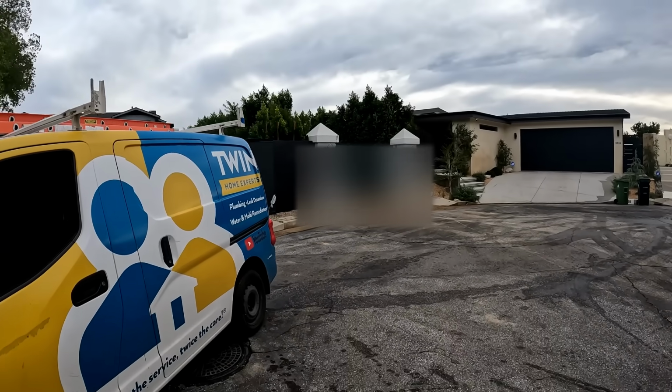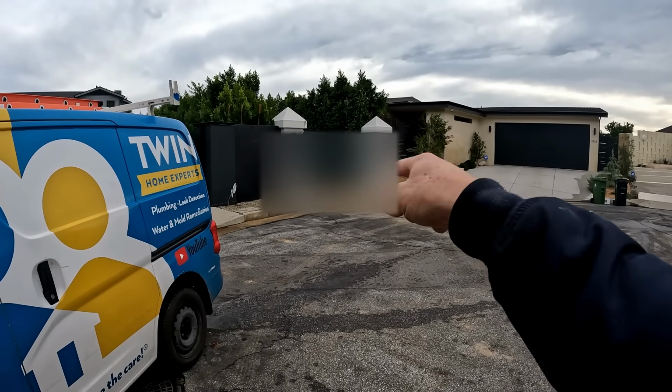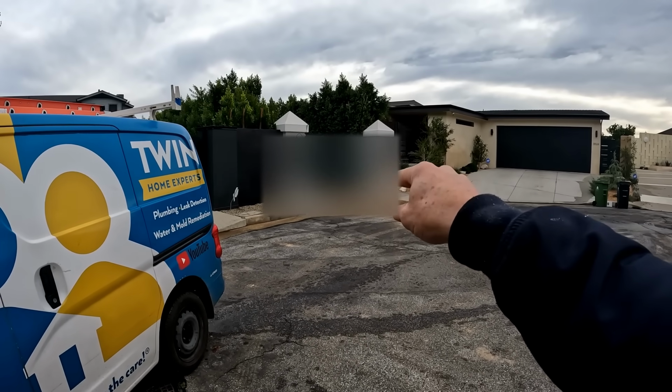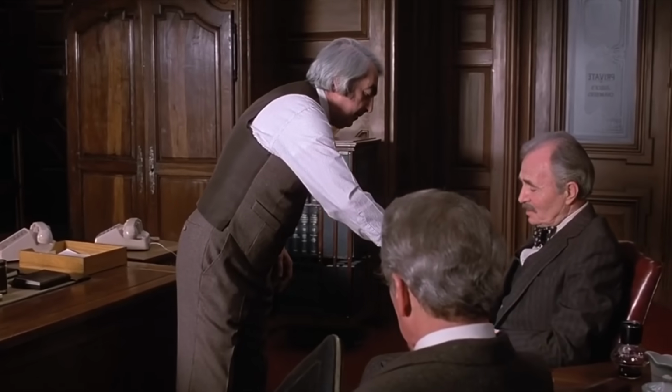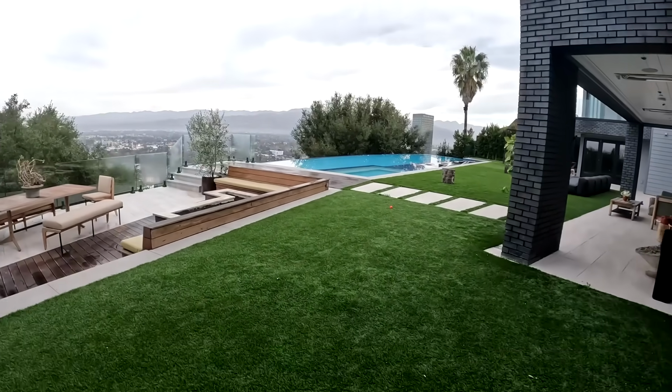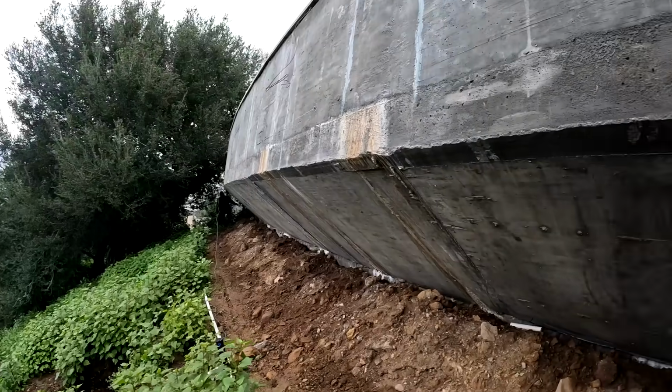All right, so we're back at the property, guys. This house here where I met the DWP, they came to our client's house the other day and said that their water bill was $15,000. Now, that's a lot of money. So I bring the pool guy, and he's saying that he cannot test this swimming pool. So that's a little disappointing.